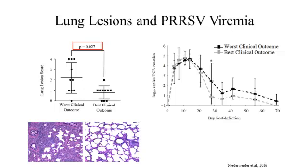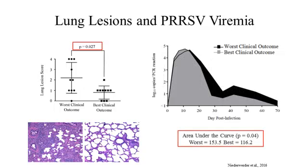We also can see that the PRRS virus replication over time was higher in the worst clinical outcome group, shown here on day 28 post-infection. When we took the total virus replication by calculating the area under the curve, we again found that the worst clinical outcome group had significantly higher total virus replication when compared to the best clinical outcome group, again confirming that pathogen load plays a major role in clinical outcome, but also enabling us to associate any microbiome characteristics with lower lung lesions and lower virus replication.